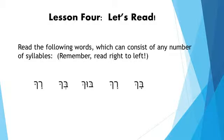Read the following words, which can consist of any number of syllables. Remember, read right to left. Bach, rach, buch, becha, racha. Read the following words, which can consist of any number of syllables. Remember, read right to left. Bechach, rucha, bucha, rur, ruch. Read the following words, which can consist of any number of syllables. Remember, read right to left. Bechur, bachur, rabuch, rubach, rebucha.